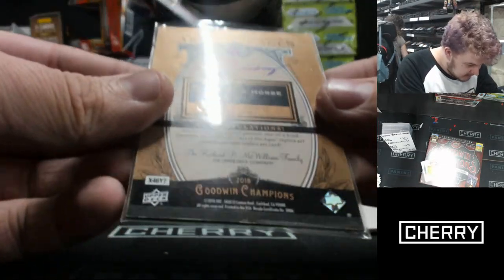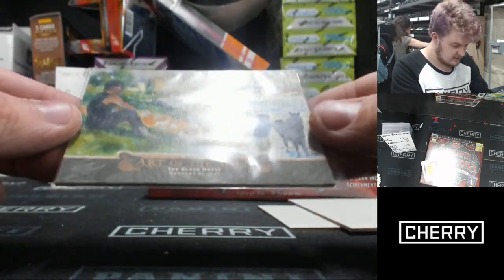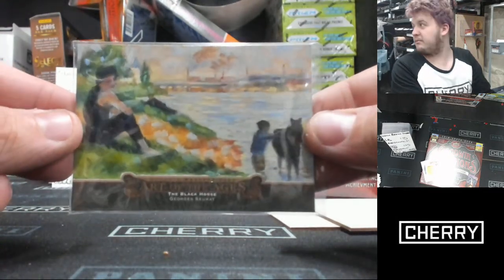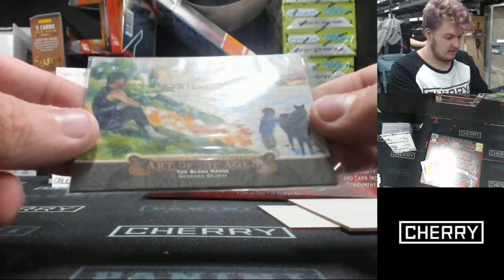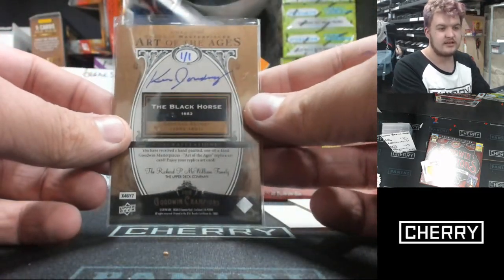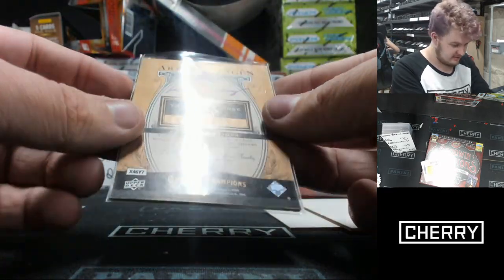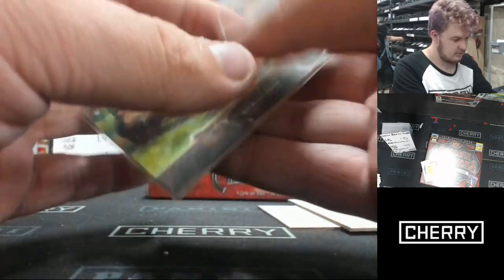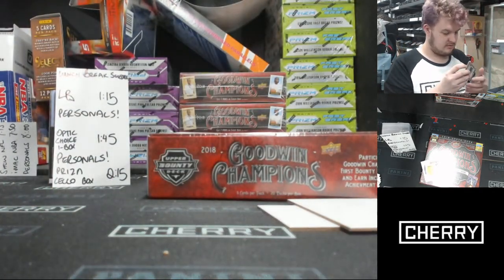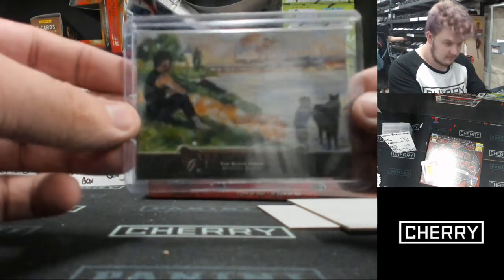One of one, Art of the Ages, replica artwork. That's quite nice. The Black Horse. Sorry? The Black Horse. It's one of those cool... That was on Damien's computer before. That's actually quite nice. Really? I don't know. What are they worth? I'm not sure. That's actually quite pretty. I like that. That's so cool.